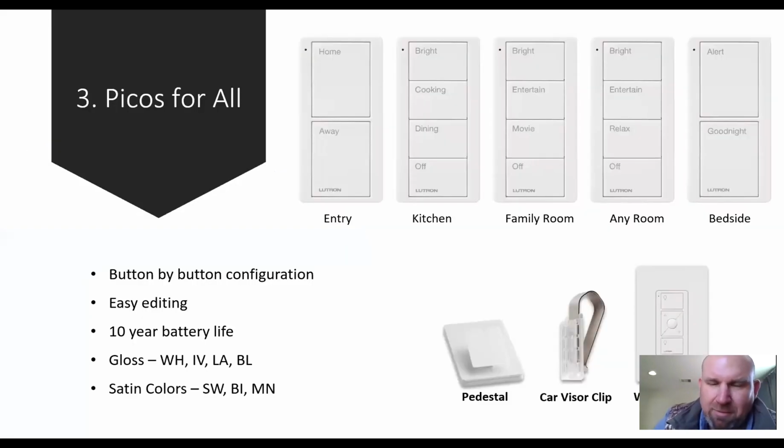And then Picos. I'm going to make this pretty quick just because we want to make sure we get through this in time. The entry, kitchen, these are Picos that are basically wireless battery-powered keypads you guys can put into systems without running wire and making sure that you have a home automation cable in place. If you're doing existing homes, this makes it really simple.